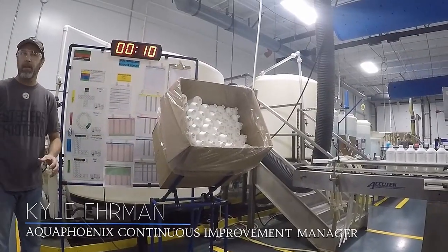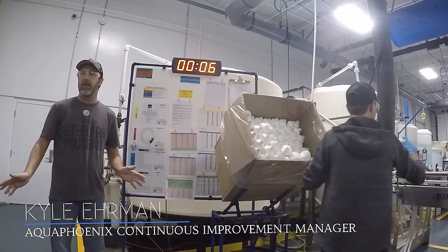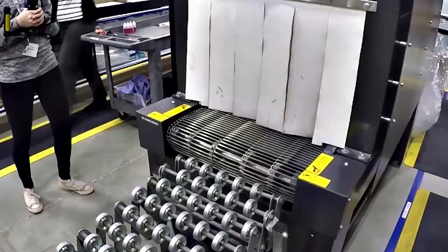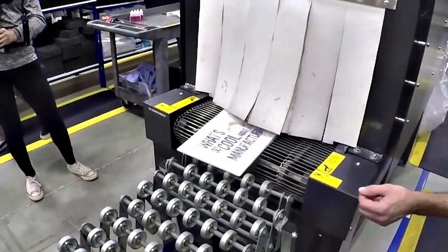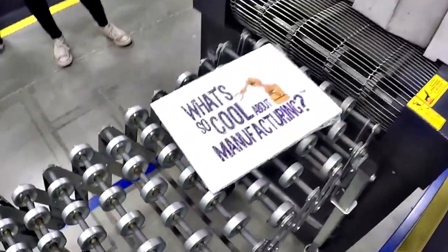At Aquaphoenix, what's really cool is all the people are awesome. It's the friendliest group of people I've ever worked for, and they really care about making things better. So all the time there's new projects going on to fix things and make things better so that we can get more done in a more efficient way without people having to work hard to do it.